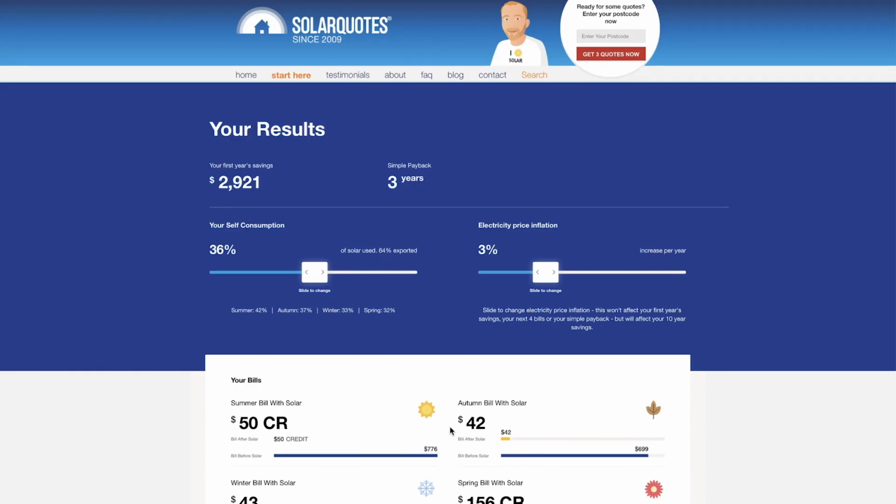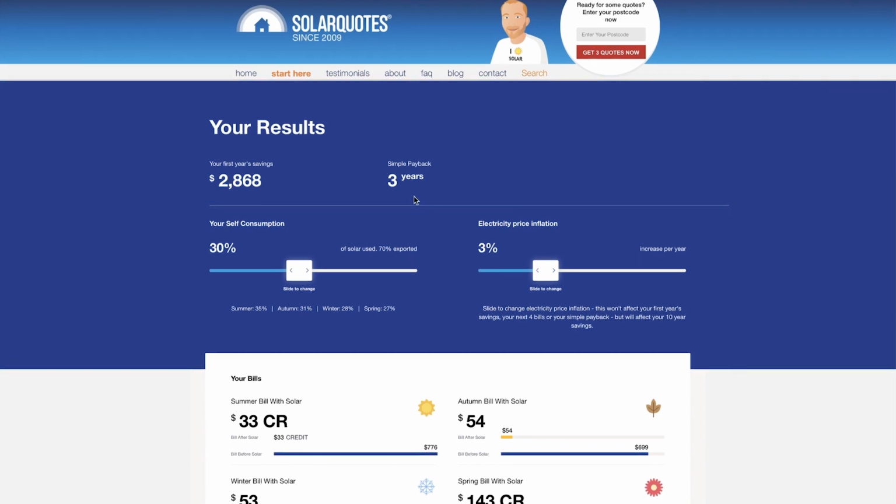Now, the first thing to realize about the results is they will vary depending on what your self-consumption ratio is. Your self-consumption ratio is how much of the solar energy you generate and use in your home and how much you export to the grid. A good number to start with is 30% self-consumed, 70% exported. And if I use that number, the calculator tells me I'm going to save almost $3,000 in the first year. That's pretty good. That gives me a payback of just over 3 years for the $9,000 that I've spent.